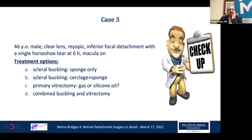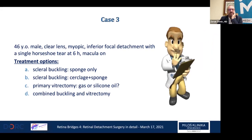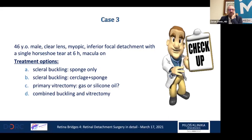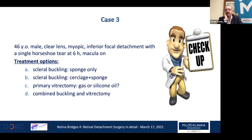I have two more cases. Case three is a 46-year-old male, clear lens, myopic, with an inferior focal detachment and single horseshoe tear at 6 o'clock and macula on. What would you do? Scleral buckling sponge only, scleral buckling encircling band on sponge, primary vitrectomy, if you do it, gas or silicone oil, or combined buckling and vitrectomy?